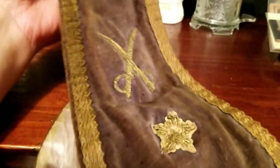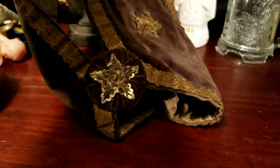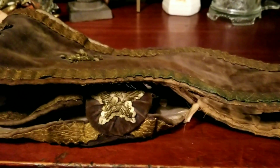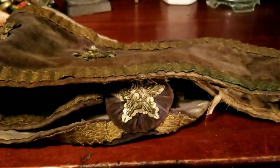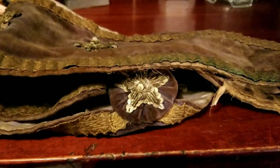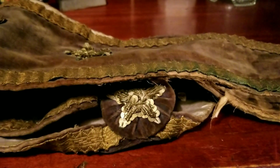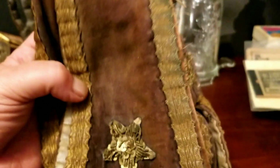So I'm thinking it's an old Shriner's sash. If I can say that 500 times. Shriner's sash. I can't say it. But anyways, that's what I'm thinking. If I'm wrong, then let me know, because that's the only thing I can think of that it could possibly be, is from Shriners. So, and he gave it to me for $5, which I thought was an awesome, awesome price. And I love it. So I grabbed that.